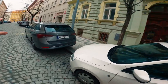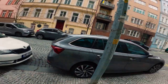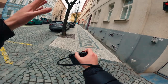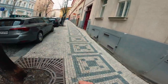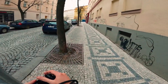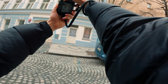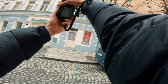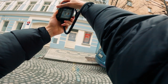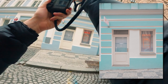Also, the buildings in this neighborhood are really beautiful and colorful, as you can see. And there is lots to see, but you need to look up. You need to find the right thing, the right corner, the right spot to take a photo of. There's a nice shop, Dr. Weed. Okay, it's cool. Get a little closer.